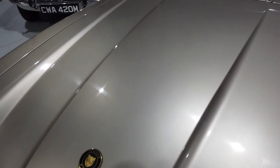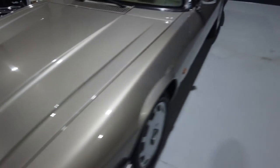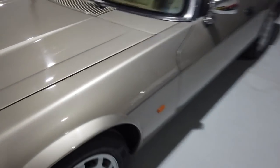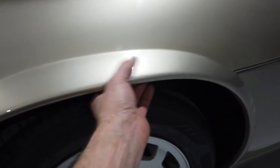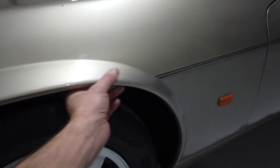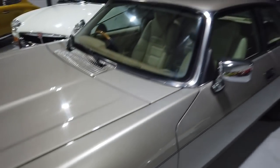A couple of little marks, stone chip marks, but on the whole, we want to start going around feeling the arches. We just haven't got time, but it's initially feeling really good to me. We haven't time for that. Let's move on to something else.